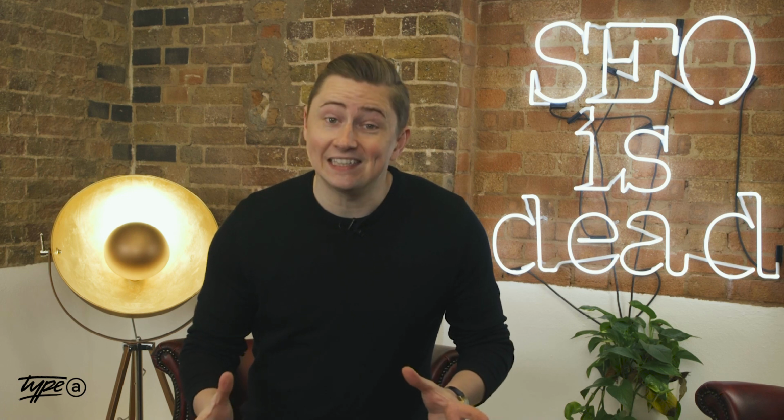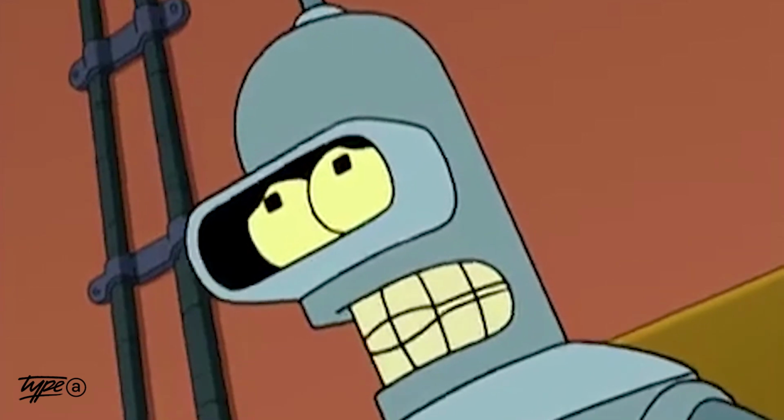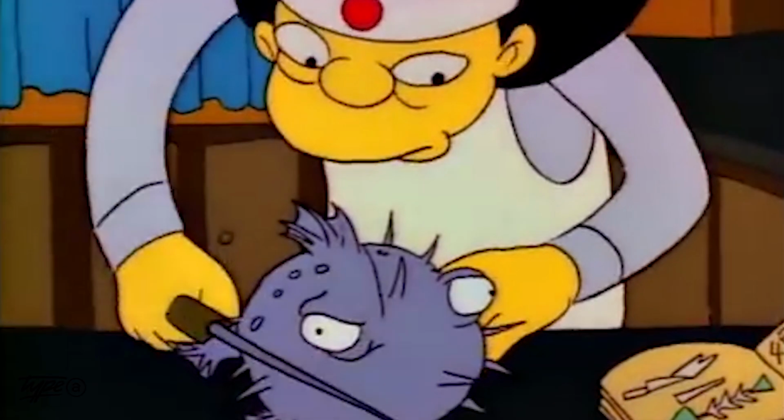Google have just rolled out a broad core algorithm update this week, and it looks like we're all doomed. We're doomed! Doomed! No, I'm only kidding. The algorithm updates are becoming less and less hardcore and more like fine-tuning.